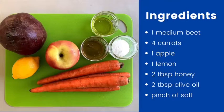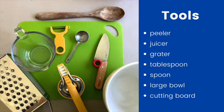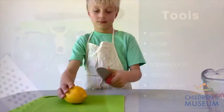To make this salad, you'll need a few ingredients: a medium beet, 4 carrots, an apple, 1 lemon, 2 tablespoons of honey, 2 tablespoons of olive oil, and a big pinch of salt. You'll also need some tools to make this recipe: a vegetable peeler, something to juice the lemon, a grater, a tablespoon, a large spoon, a bowl, and a cutting board.